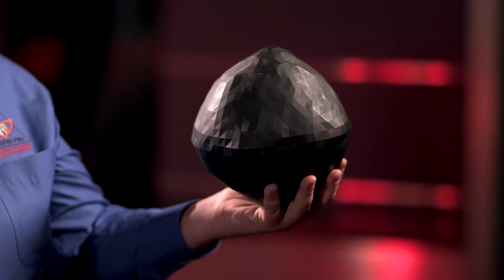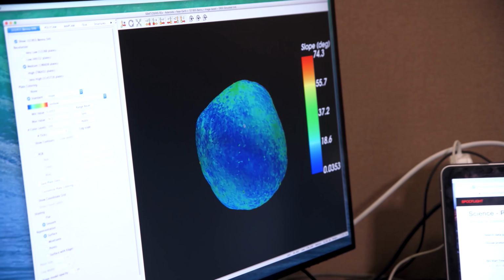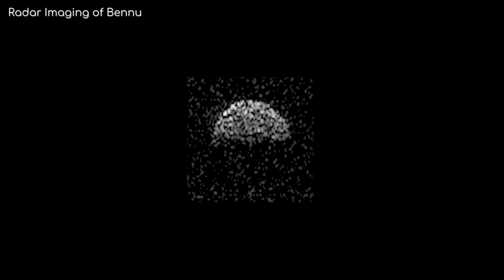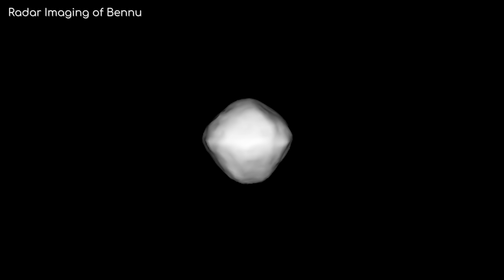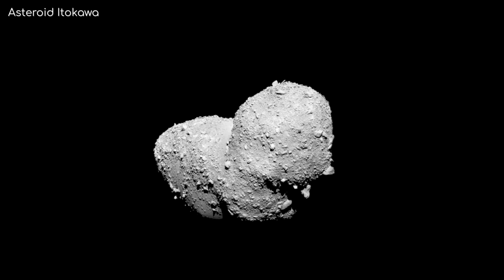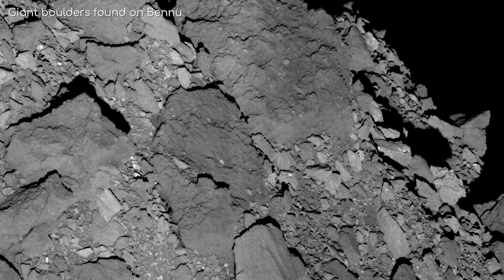Scientists had a rough idea of what Bennu looked like before OSIRIS-Rex even arrived, thanks to radar imaging from ground-based telescopes. However, what they didn't expect is just how much the surface is covered with large boulders. Many asteroids have been described as rubble piles in the past, but I don't think anyone was expecting it at this scale.